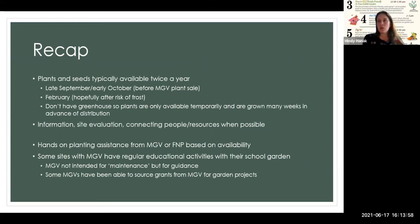So to recap where we are, twice a year, we provide some plants and seeds. I don't do it throughout the year because we don't have a greenhouse where we're propagating seedlings. So they're purchased through a grower and we split them up and set them up for the schools. We have the seed packets prepped. We have some of that material on how to go about planting everything. And then if we have volunteers to offer for site assistance, we do that as well.